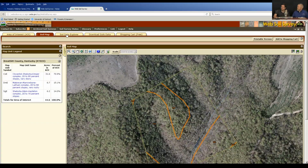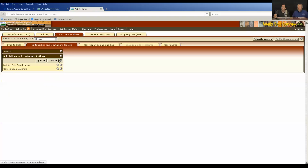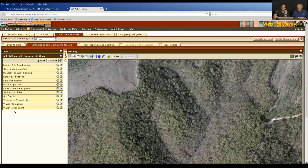But again, you can click on this other tab here, the Soil Data Explorer, and it brings up all these other kinds of things. And obviously, soils are very important, particularly when it comes to land classification, if you're doing any sort of construction or building site development, as well as some waste management ones.